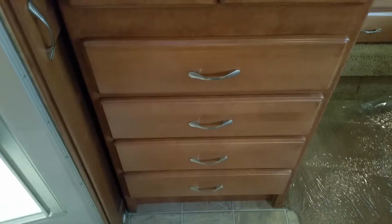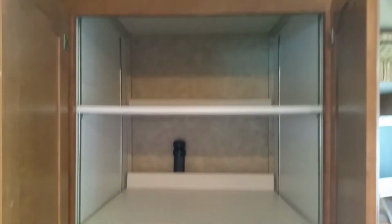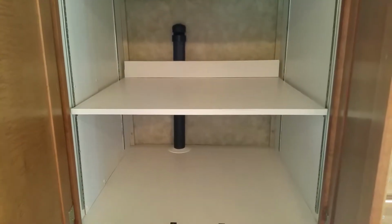Here we have some more drawers, and right in here you have this. You can use this as space, or you can use this as a washer and dryer. Underneath here and back here are the hookups where you can hook in and do your own laundry. Now let me show you one last thing.